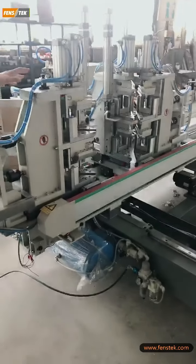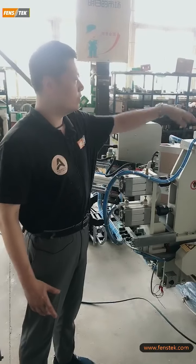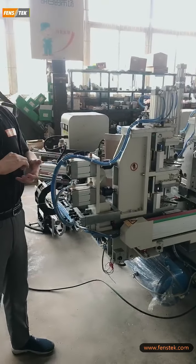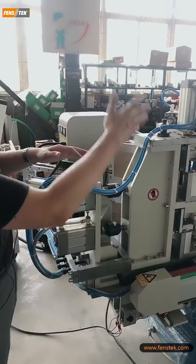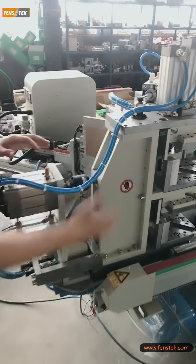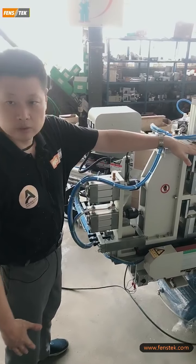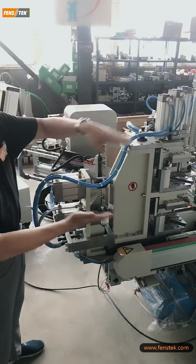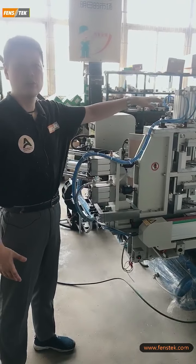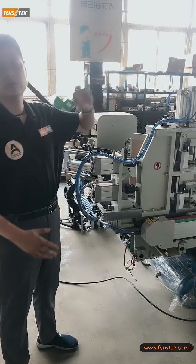To make sure the seamless welding result is perfect, on the top we have added an additional cylinder for closing up the result. Because the machine structure is over 400 millimeter in height, it's very difficult to ensure the top and the bottom have exactly the same result. That's why on the top we added an additional cylinder for closing up, to make sure the top also has a very good welding result.